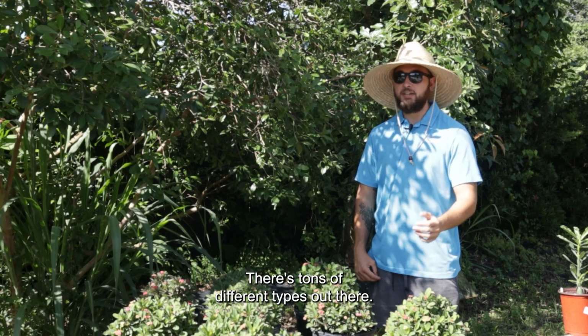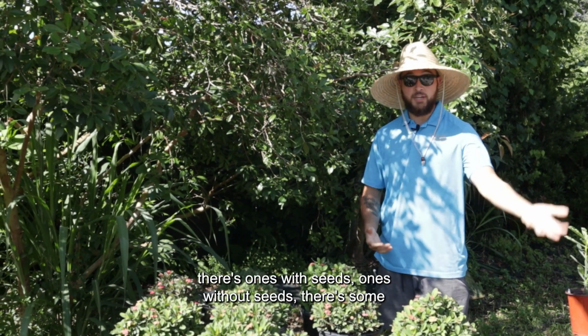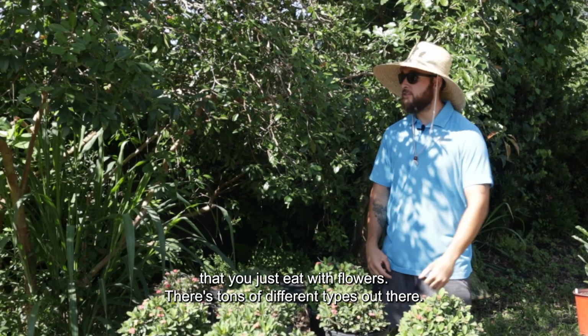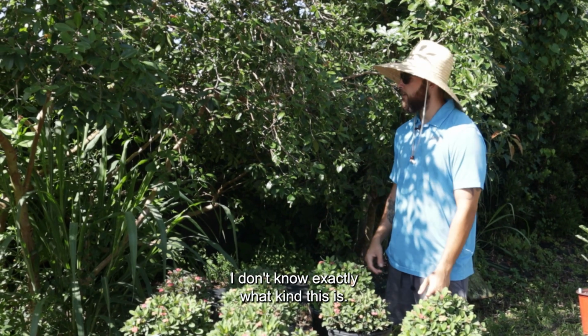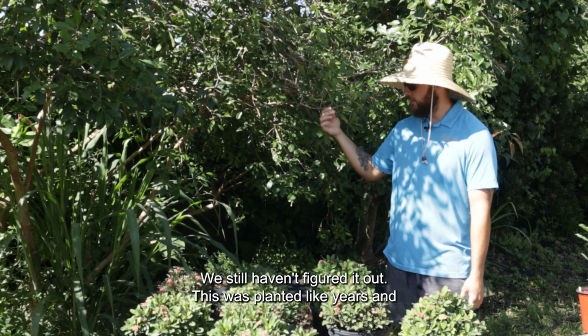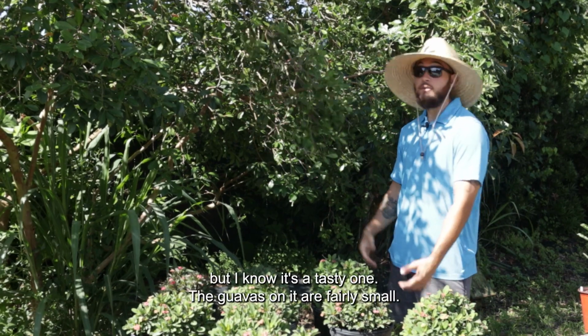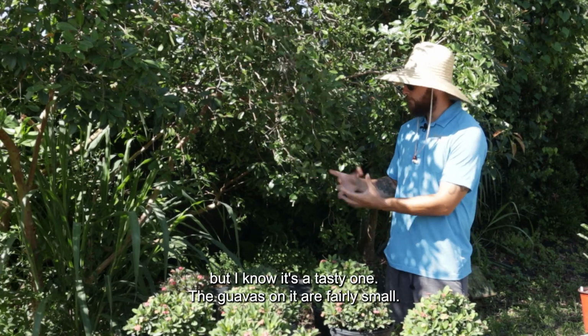There's tons of different types out there. There's white ones, there's pink ones, there's red ones, there's ones with seeds, ones without seeds, there's some that you just eat the flowers. I don't know exactly what kind this is. We still haven't figured it out. This was planted years and years ago, and nobody remembers exactly what it was, but I know it's a tasty one. The guavas on it are fairly small.